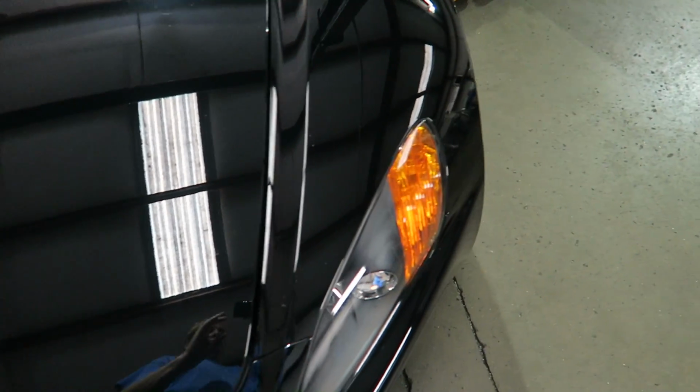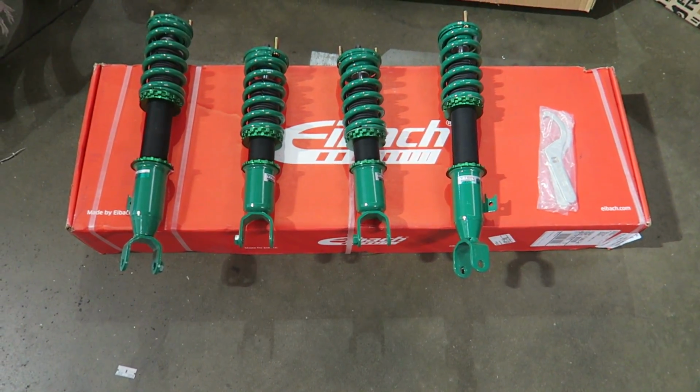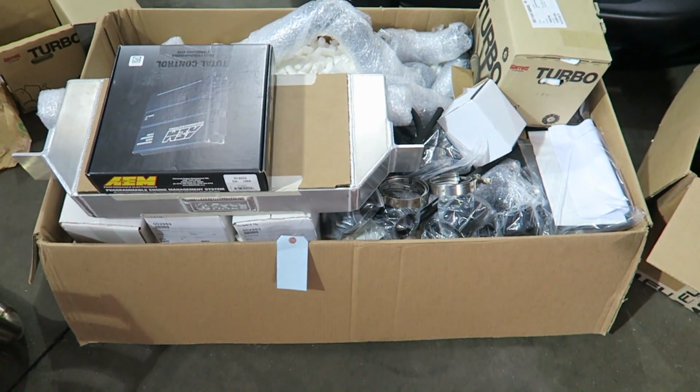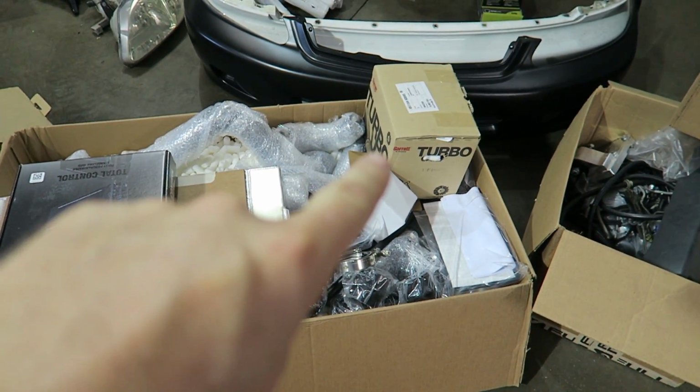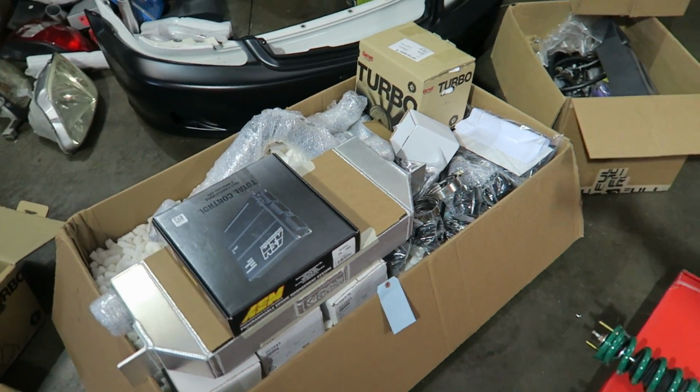So what is going on with this car, you're going to ask? Don't all yell out at once. It's not the Kraftwerks kit. It has suspension and sway bars and a turbo. See that box right there? It doesn't say Kraftwerks supercharger or Rotrex on it. So something a little different.